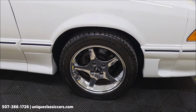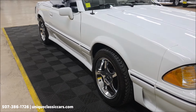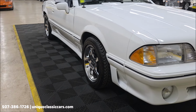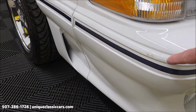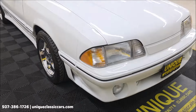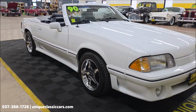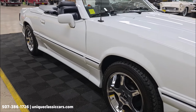Riding on Cobra style 5-spoke chrome wheels. Radial tires. Technician did note plenty of tread on the tires. They are getting up there in age though, date code 2014, just so you're aware of that. Paint has a few imperfections. We'll try to point out as we go around. Not bad. Little spot there in the front fascia. You can see it has a nice shine to it. Don't get me wrong, this car has a good look. Passenger side, as you can see, not full of major nicks, dings, or scratches.